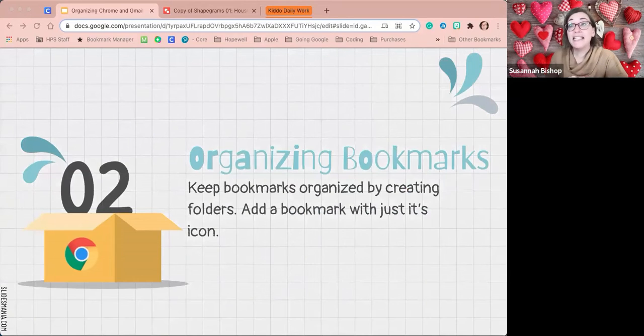All right, organizing our bookmarks. My bookmarks are a little bit of a nightmare. You can see at the top, I have all of these folders here. So let's talk about how we organize our bookmarks. We want to keep them just as organized as our drive. You can add folders. You can put key ones on your drive. I even have some that are just the icon so that they don't take up space with the name. It makes it really, really helpful. So let's talk about how to do that.